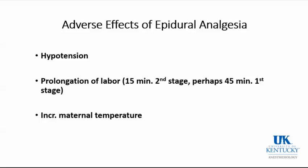Adverse effects of epidural analgesia include, as we know, hypotension and prolongation of labor. But this is minimal. It's primarily the second stage by about 15 minutes, and within the first stage over many hours. Some studies show no prolongation of the first stage of labor. Others have reported less than an hour in the prolongation. But it can cause a mild prolongation of labor.